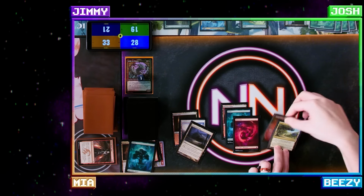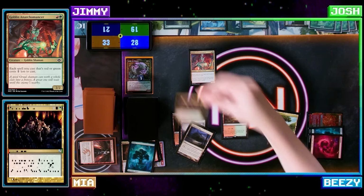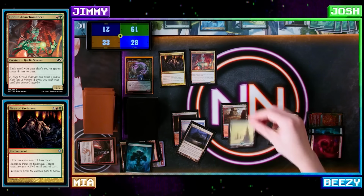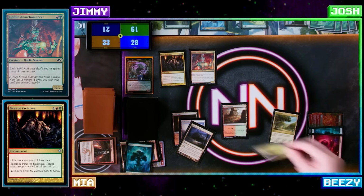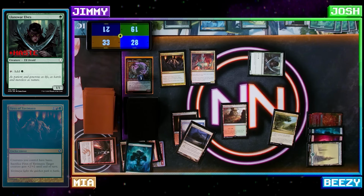Right, I will start rebuilding. Let's go for a Goblin Anarchomancer. I will also play the Fires of Yavimaya with 1 reduction. I'll play a Snow-Covered Forest as my land for turn. You're gonna do something about Josh's board, right? Get ready. Llanowar Elves. Oh, yeah. But I'm not done yet.